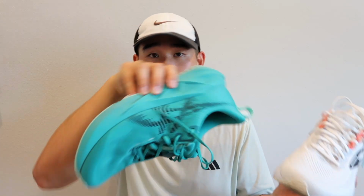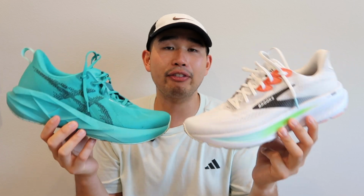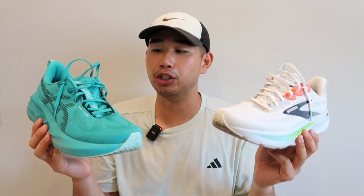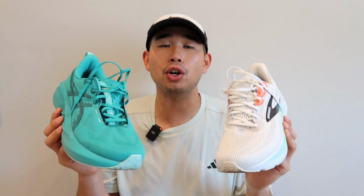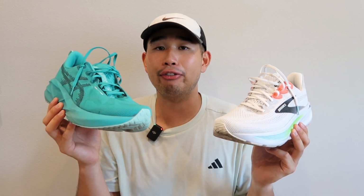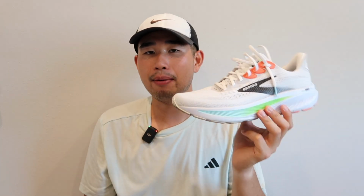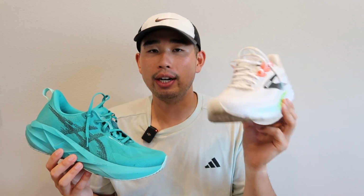But when it comes to heel lockdown, I did do both runner's loops in both of these shoes, and I never felt like my heel was gonna pop out of the shoe, which is honestly a great feeling in a running shoe. Midfoot lockdown and forefoot lockdown on these shoes were also phenomenal. So I would say that fit is almost a tie, but I would give the slight edge to the Novablast 5s as it does fit my foot in the forefoot a little bit better, but the Go 17 is among some of the best, I would say, when it comes to fit and support for daily trainers.